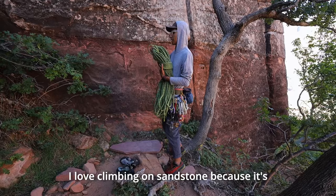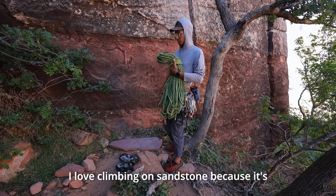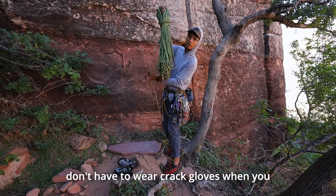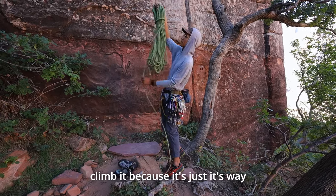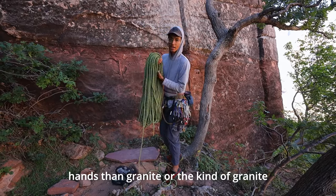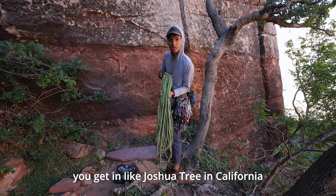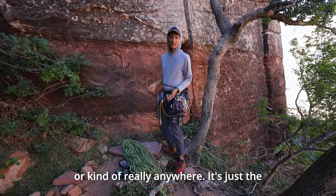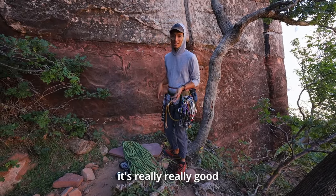Don't listen to us. I love climbing on sandstone because it's pretty soft rock, and I love that you don't have to wear crack gloves when you climb it, because it's way easier on your hands than granite, or the kind of granite you get in Joshua Tree in California, or really anywhere. It's just the best. Not the best, but it's really, really good.